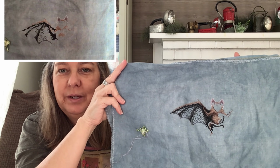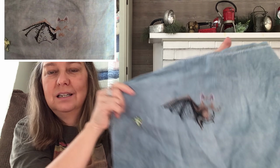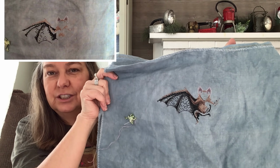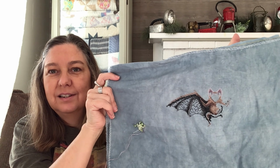So I worked a lot in the wing. And I think I did more in his little belly. He's so fun to stitch on, and he's so cute. Yep, I'm loving him.